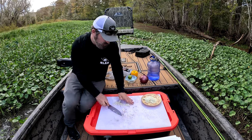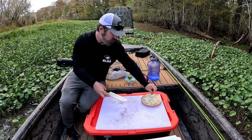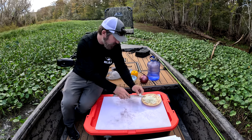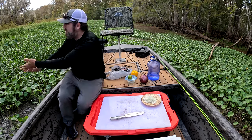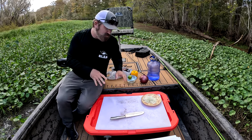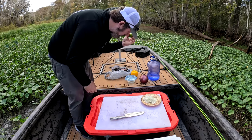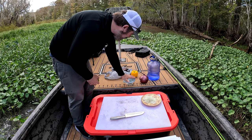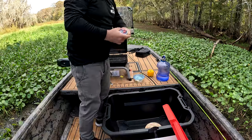This is definitely more than I'm gonna need, but like I said, this is just stuff I had in my fridge and at home that just was easy to grab before I came out today. So this is no end-all be-all recipe. This is just thrown together. I also have a lime, some butter for the saute, and then a yellow pepper.